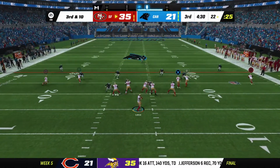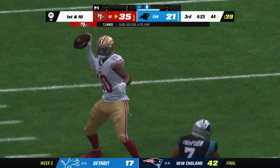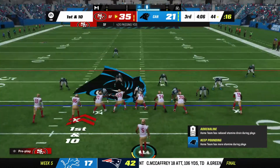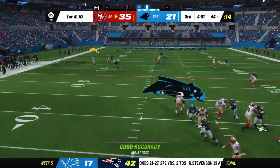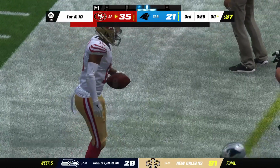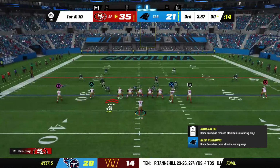Throwing on third down is Lance. That's going to be caught along the sideline, and what a job of keeping his feet in bounds. They say that's a catch. Throwing on first down is Lance. And that's going to be caught downfield by Chark. And he'll get this to the 30-yard line before crossing over out of bounds. So from Panther territory now, it's 1st and 10 at the 30-yard line.